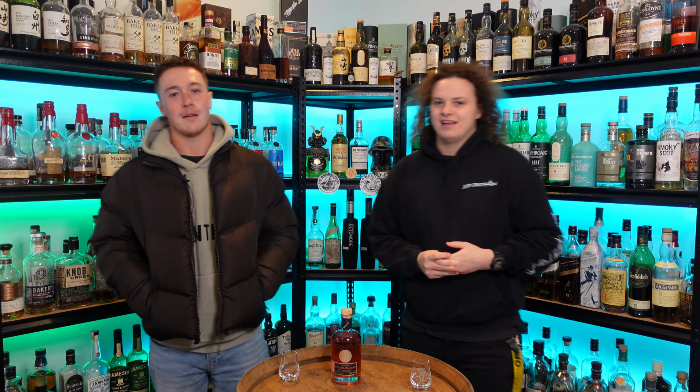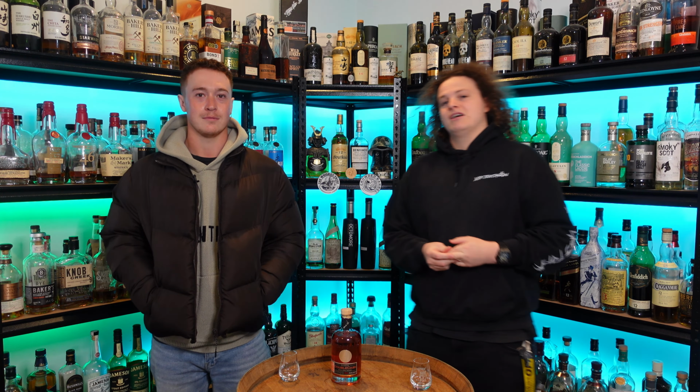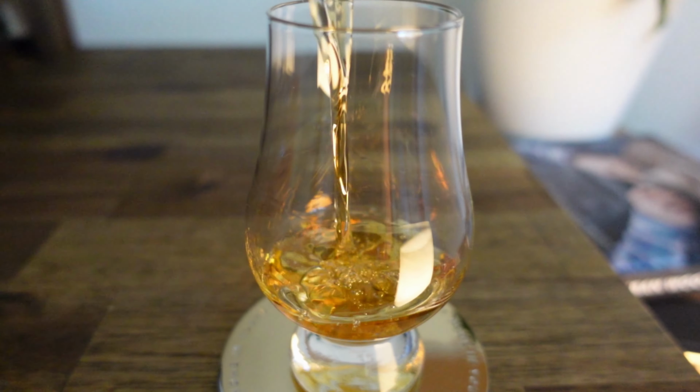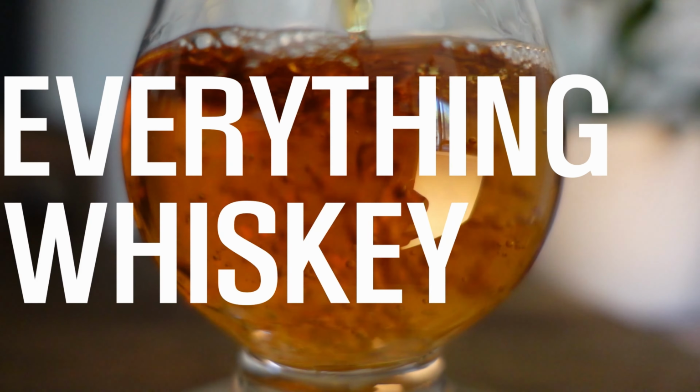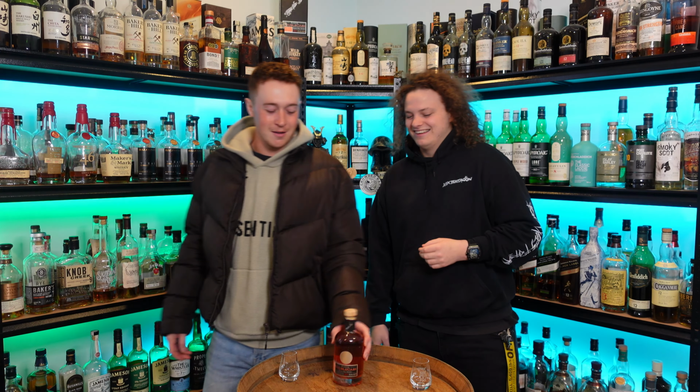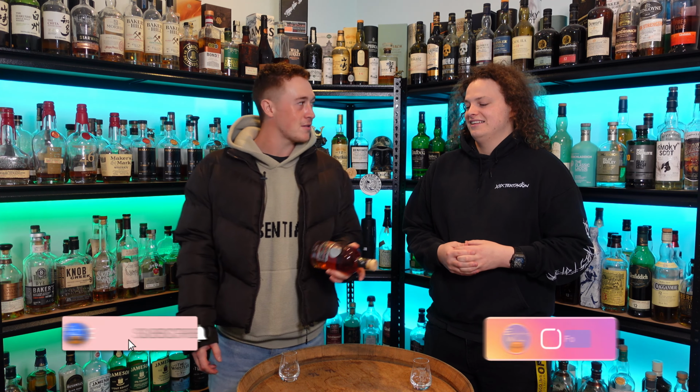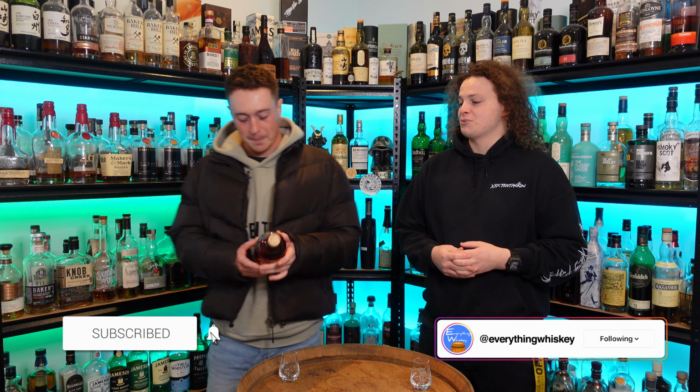I'm Callum. I'm Sam. Today we're having a look at the Dunedin Double Cask. Alrighty, so this is a New Zealand whiskey. Is this our first New Zealand whiskey we've had? Yeah. I think it's the first one I've ever seen.